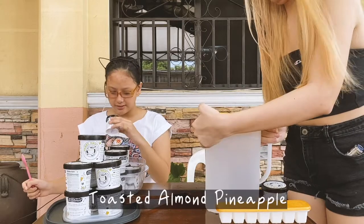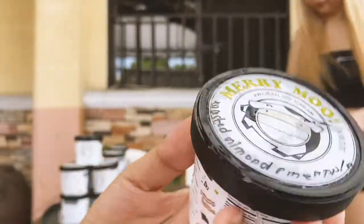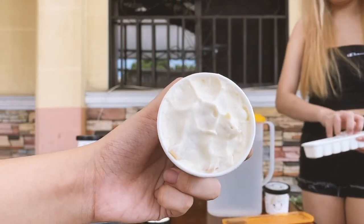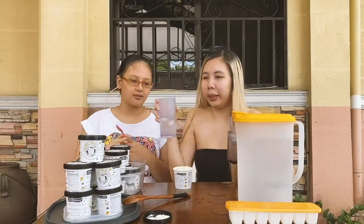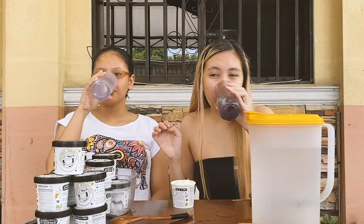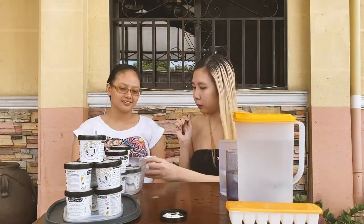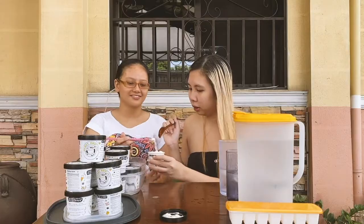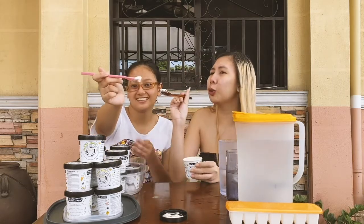Toasted almond pineapple. Let's focus. Okay, and then let's open it. Look at that. Whoa. It looks so white. Okay, cleanse your palate. Stay hydrated, kids. Taste that. You tasted it, huh? First bite, second bite.